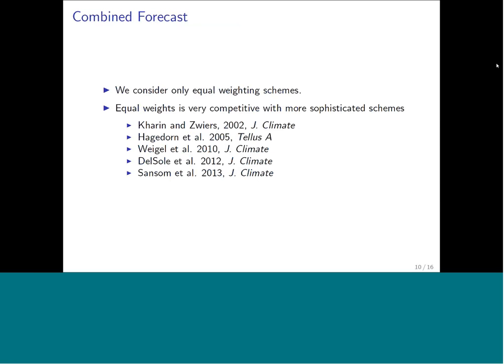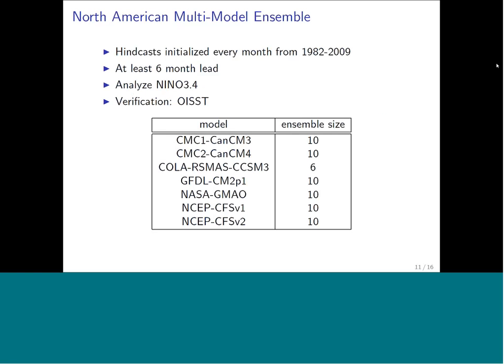Okay, so I assume that you have some kind of combined forecast, and just for concreteness, I'm going to choose weights that are equal. There have been numerous papers showing that equal weighting is very competitive and often the best way to combine forecasts, so I'm not losing anything by assuming equal weighting. And then for the NMME, the basic message of this slide is that I'm going to use 10 ensemble members from all the models, except for COLA, which only had 6.